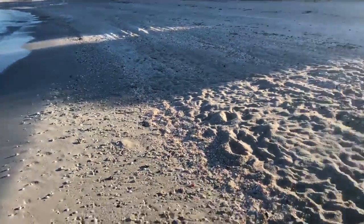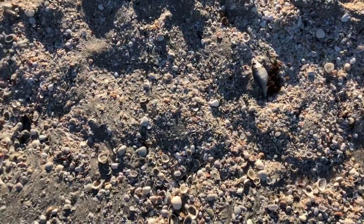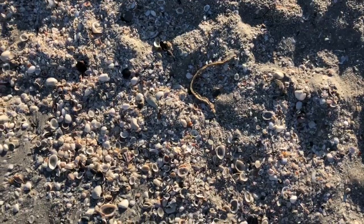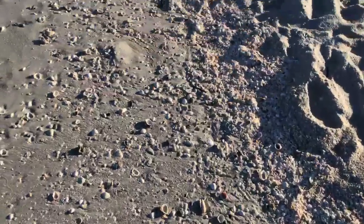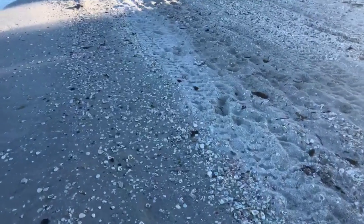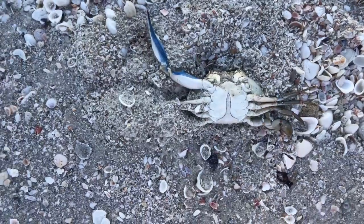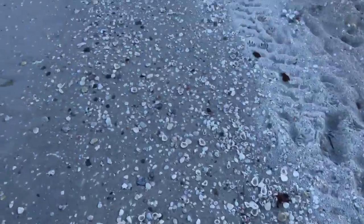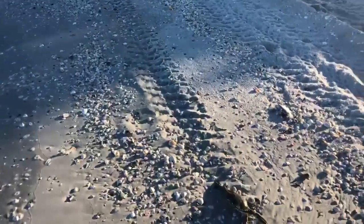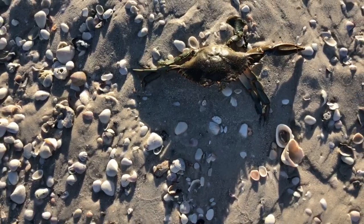Every once in a while, you'll see what's left of a dead fish on the beach. Here's what's left of an eel, all dried out. A little squiggly thing. It's a dead eel. It looks like for the most part, the rangers have done a great job of cleaning up the beach. Saw quite a few crabs. Another dead blue crab. We've seen leopard crabs, blue crabs, stone crabs. There's another dead blue crab. Those are tasty too.